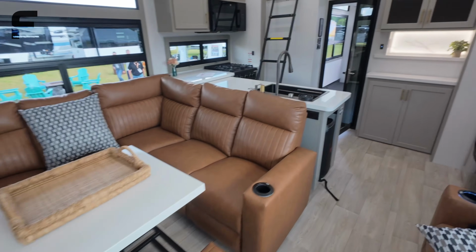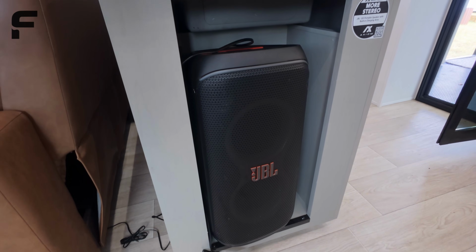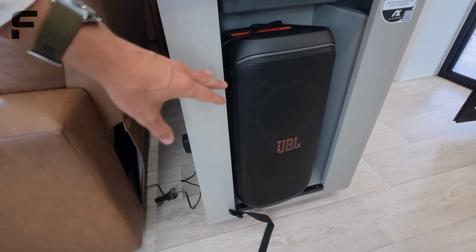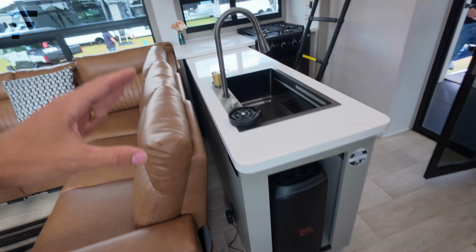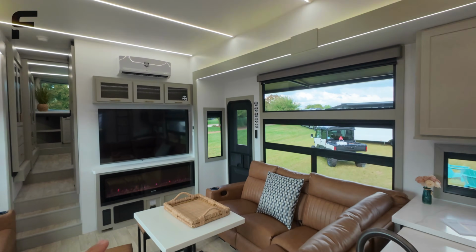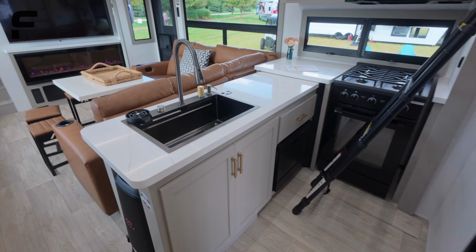So tons of seating. Then we have this JBL Party Box sound system. It's going to come with these bigger JBL speakers to use for inside or outside. Curious your thoughts on that, because that is a really nice speaker that it is coming with, but it does not have a speaker system built into the fifth wheel RV. It's just going to be that JBL Party Box right here. Then we get back to the kitchen space.